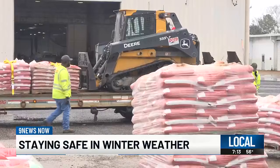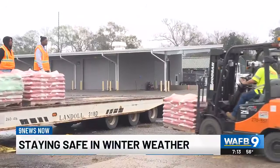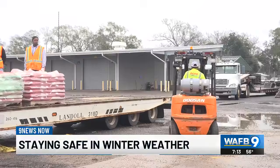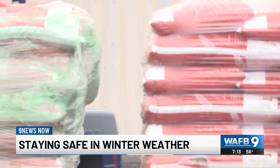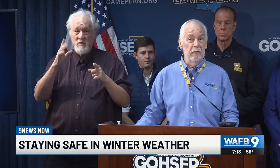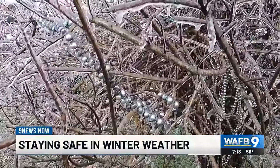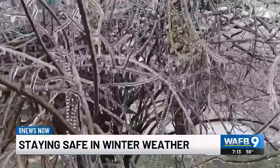So that means DOTD is already preparing to salt and brine roads. North Louisiana is the priority right now, but all of those pre-positioned assets are in Pointe Coupee Parish, West Feliciana Parish. As we know, new roads right now is a big concern for freezing. And if we need those warming stations, the state will let us know. The Department of Health will let us know when and where they are. Trying to keep our homes warm during all of this, right?